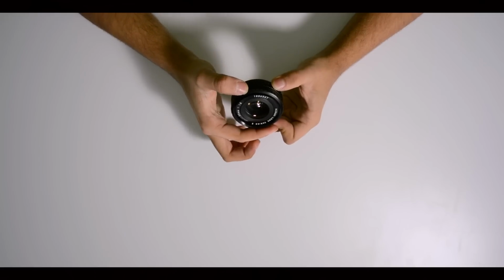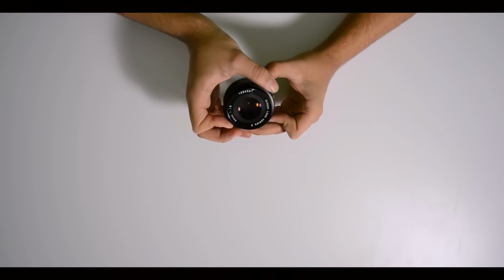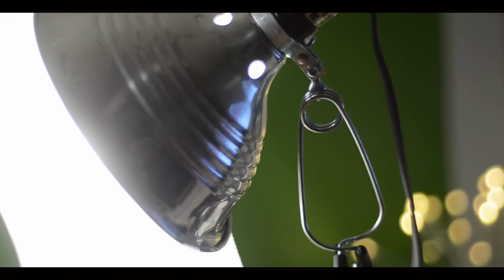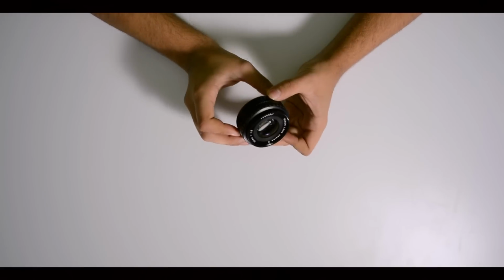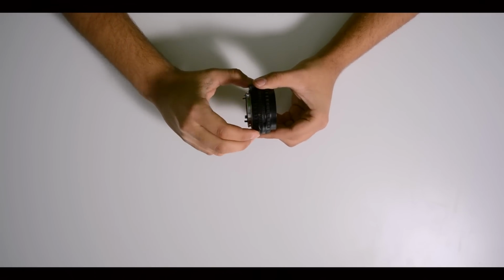Number 2 is a super long focus throw. This thing is like a cine lens. Rack focus could not be easier. Number 3 is the image quality. This thing is incredibly sharp for the price. Did I mention you could pick this thing up for 50 bucks? Another small thing is I actually declicked the aperture on this lens to make it even more cine-like.